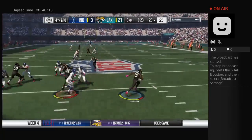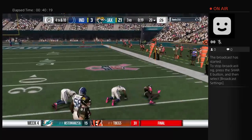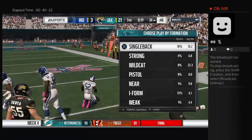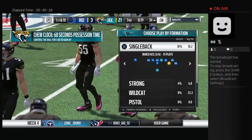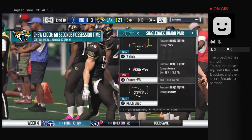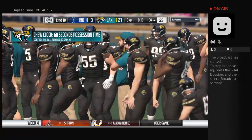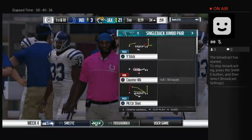And taken right on the 30. Oh, he nearly broke that one. As it stands, though, a heck of a 36-yard run back. And the Jags will have great field position to start this drive as they take over on the short side of the field. A timeout called by the Colts on the defensive side.